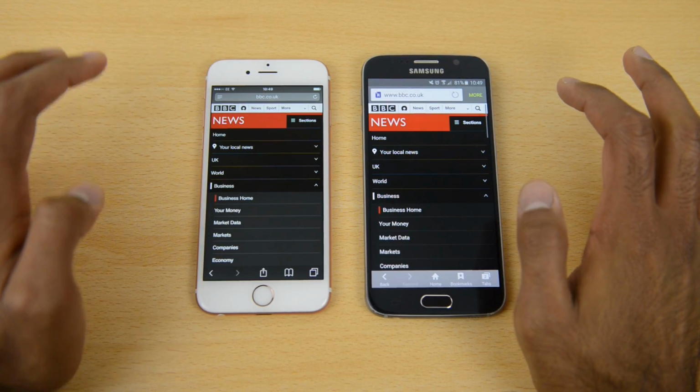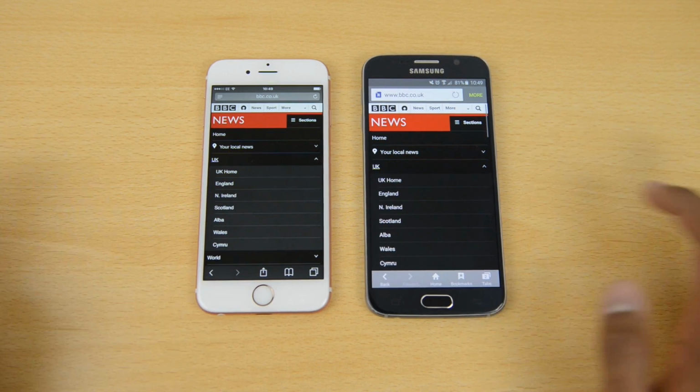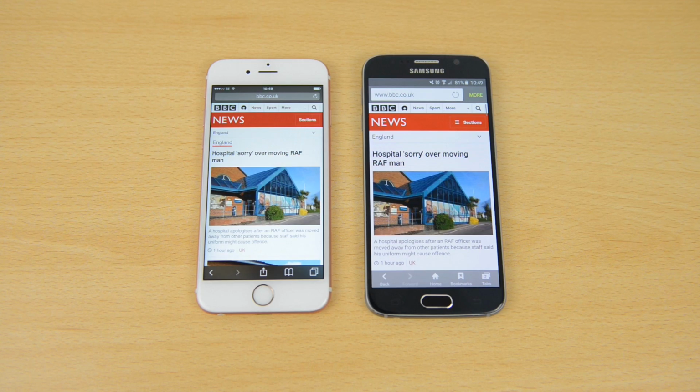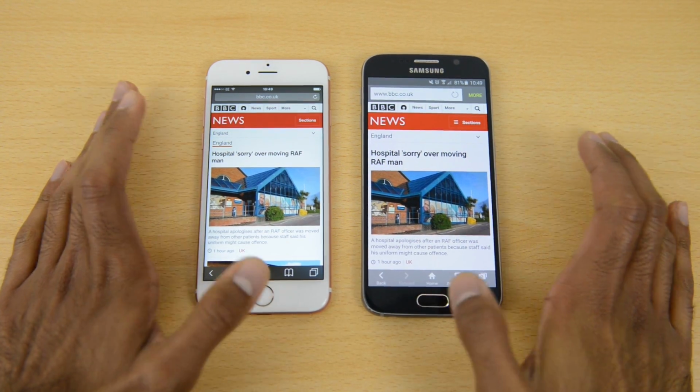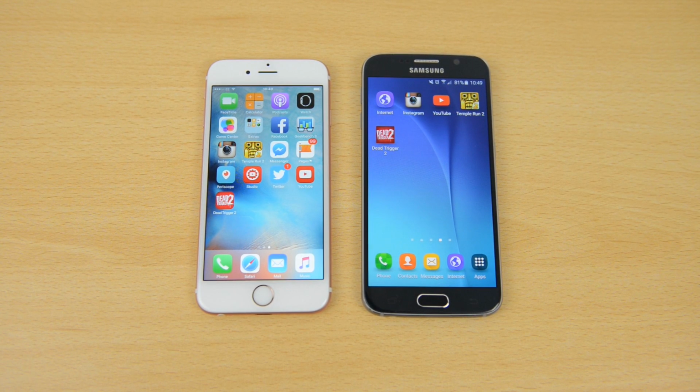Okay, so now let's just take this test a little bit further, and we will open the UK England homepage on BBC News. So we'll do that at the same time. And on this occasion, it did load faster on the iPhone 6s. So difficult to see in browser tests which one is overall faster. They seemed pretty close. So we'll move on to another app.